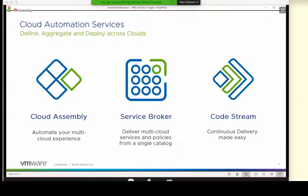And last but not least, CodeStream is our continuous delivery pipeline. It speeds software delivery and streamlines your troubleshooting with release pipelines and analytics. It also allows developers to model the entire release process and be able to manage that through those services, and also provides dashboards for you to be able to keep track of your release KPIs. So we'll walk through a little bit more details on each of these and then give you some demonstrations.